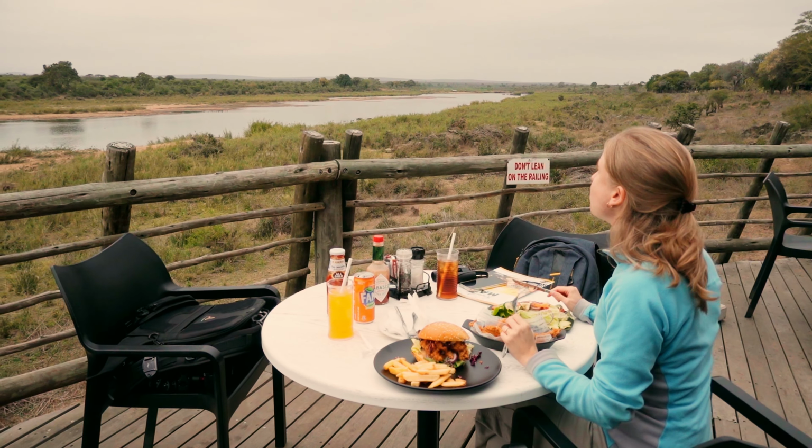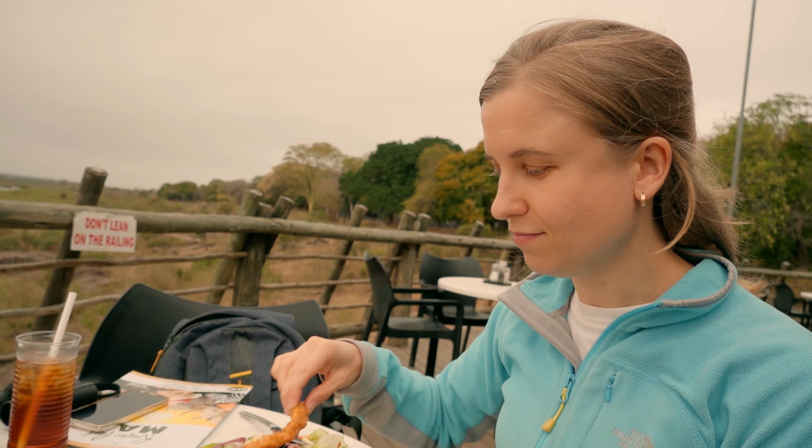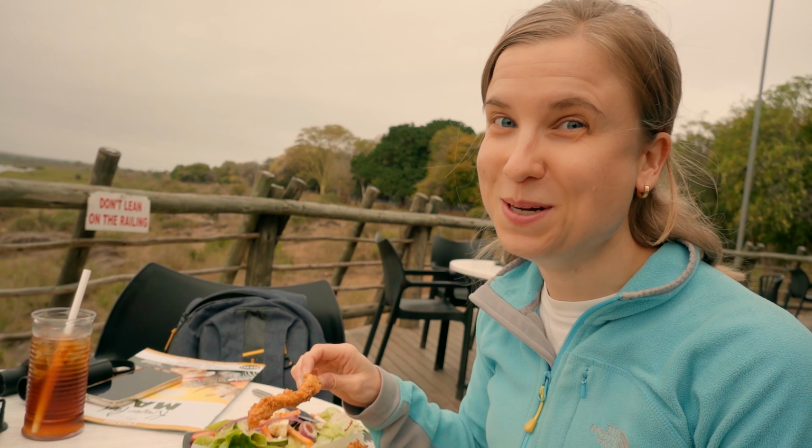It might look like we only eat junk food, but at home we actually eat really healthy. We don't have proof of that, but we do.